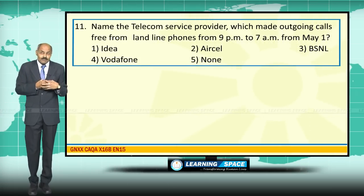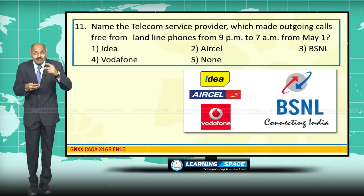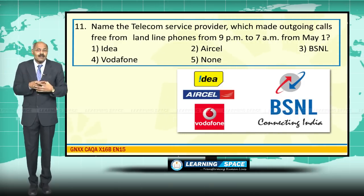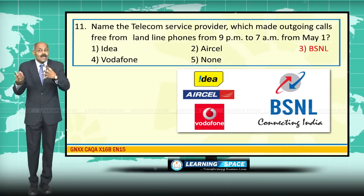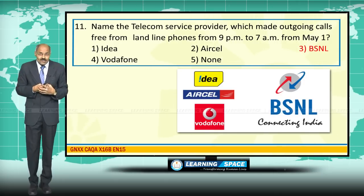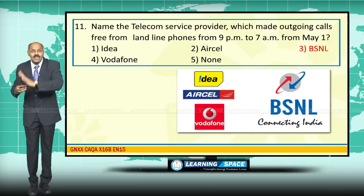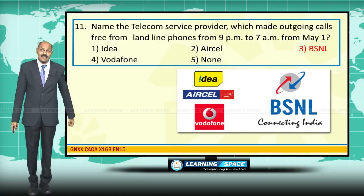Name the telecom service provider which made outgoing calls free from landline phones from 9 p.m. to 7 a.m. From 9 in the night to 7 in the morning, that means for a 10-hour duration, all the outgoing calls will be free, and the telecom service provider which offered this facility from May 1 is BSNL, because in recent times it is losing fixed line connections. So as to retain more fixed line connections, Bharat Sanchar Nigam Limited recently announced that all the calls made from fixed landline phones to any network from 9 p.m. to 7 a.m. will be free, and this will be reviewed after 6 months as stated by BSNL. Look into the next one.